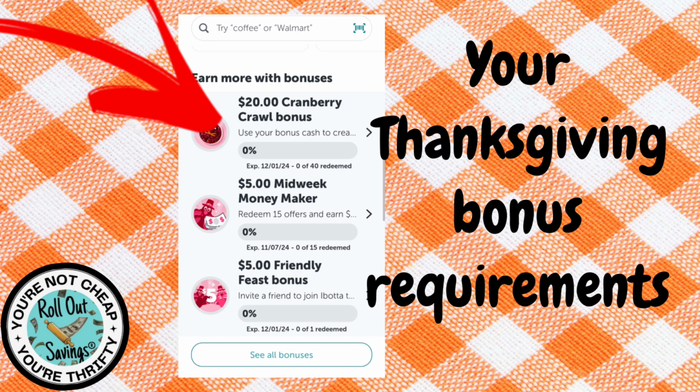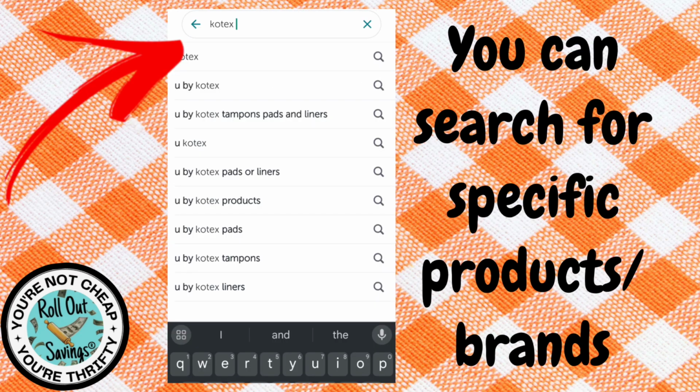And I thought this was a great time to bring up the fact that everybody has something different. Your amount of offers are going to be different. So let's hop into some more specifics here.